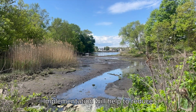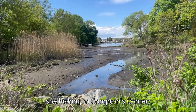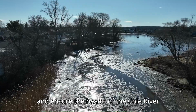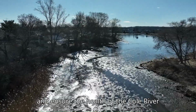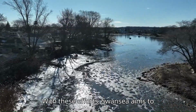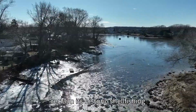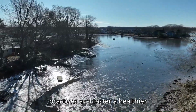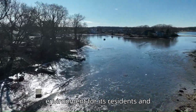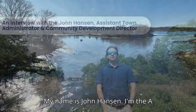Implementation will help to reduce pollution, restore sustainable shellfishing to Compton's Corner, and ensure the health of the Coal River for generations to come. With these efforts, Swansea aims to reclaim its historic shellfishing practices and foster a healthier environment for its residents and future generations.